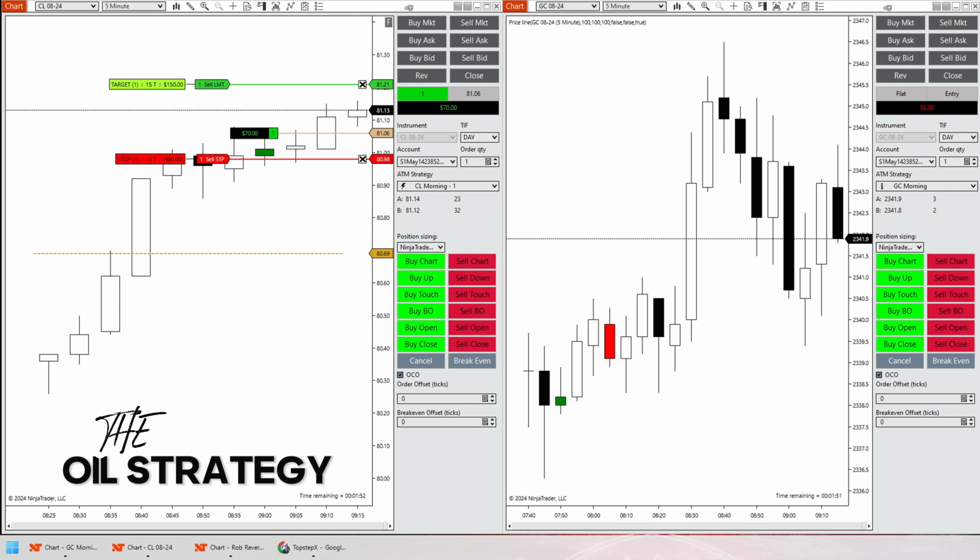Really, the only morning strategy in oil and in gold, we just had this oil trade this morning, which ended up being a winner. Beautiful trade.